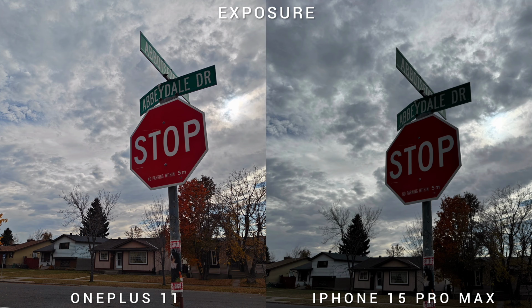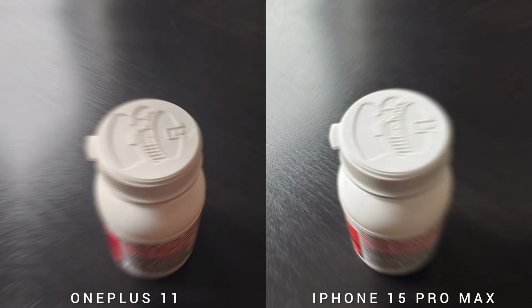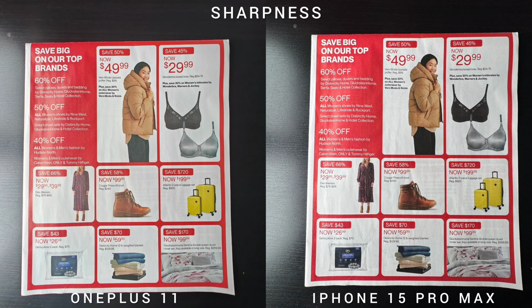Talking about exposure, this is where OnePlus 11 shines because of its AI that stitches multiple images into one that gives a well-balanced final image, so any shots against the light, OnePlus 11 will deliver better. Both phones have macro capability and you can switch this feature in automatic on settings on both phones. You will see that iPhone 15 Pro Max has wider focus area because it uses the ultra-wide lens for this mode. Sharpness is also where the new sensors of iPhone 15 Pro Max shine.